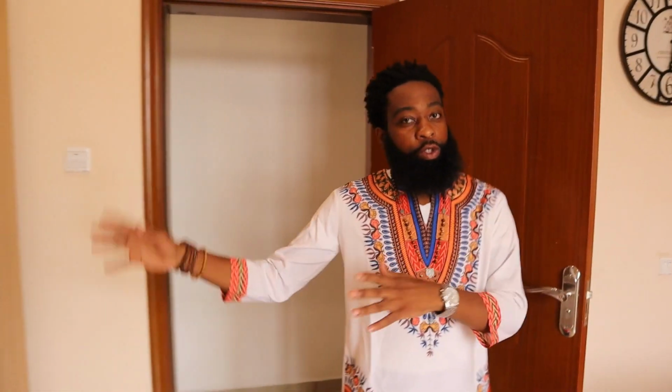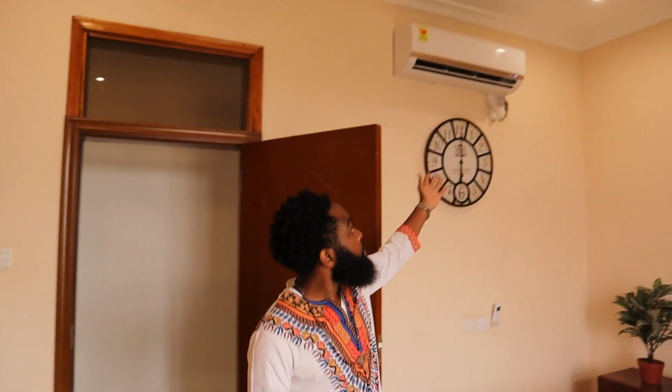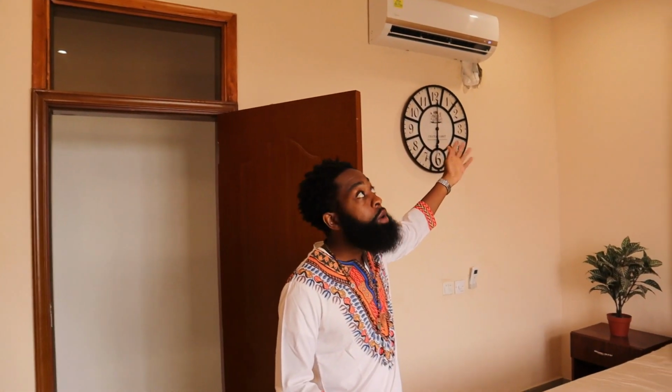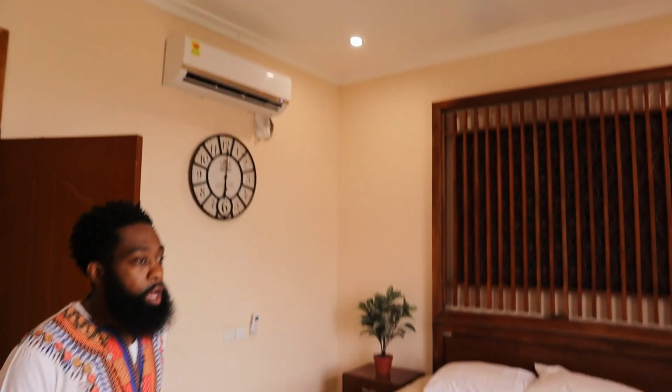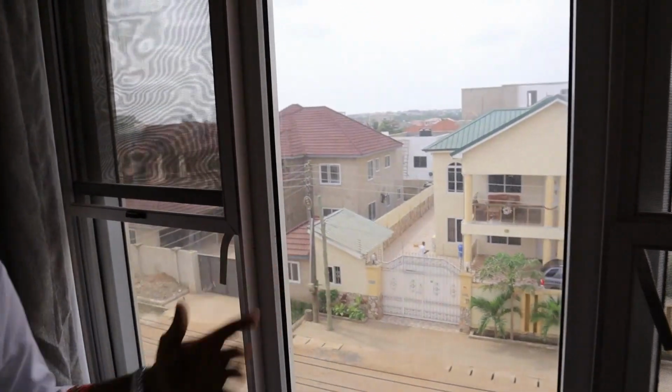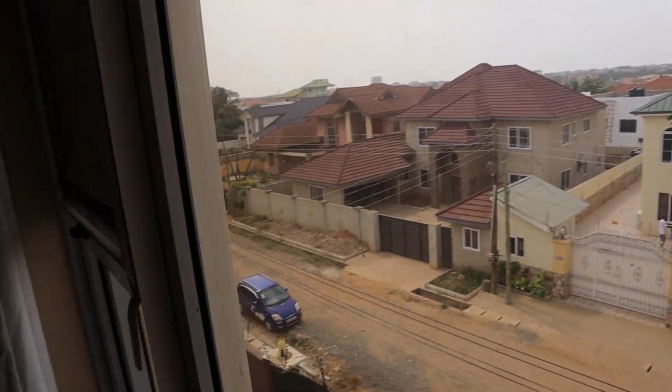All right guys, so this is the second room. This is a little bit bigger than the first room you just saw, but again, it has all the major things that you need. You got an AC unit, of course, in the wall. There's a fan that's clutch. It helps to keep the air circulating. And of course, you have a window that leads to the outside, so again, you get the expansive views of what's going on outside the place.